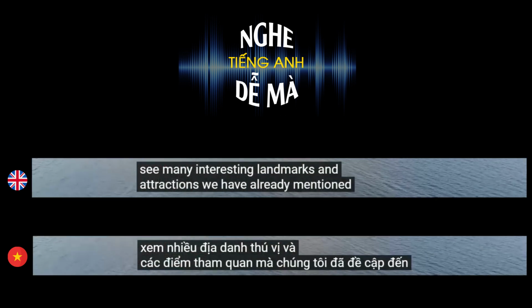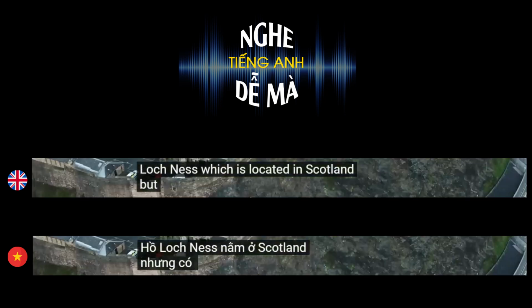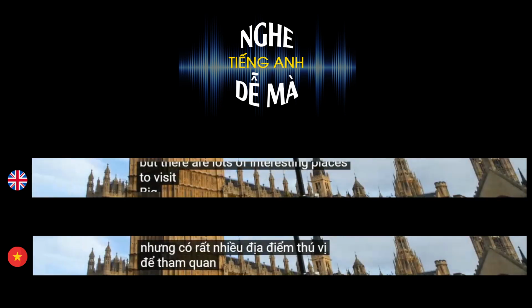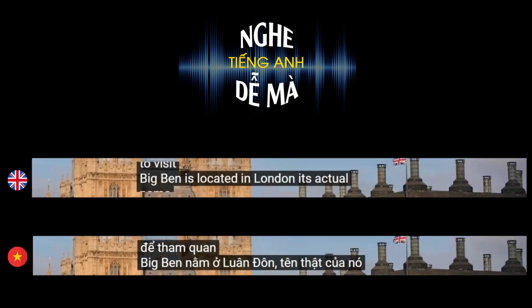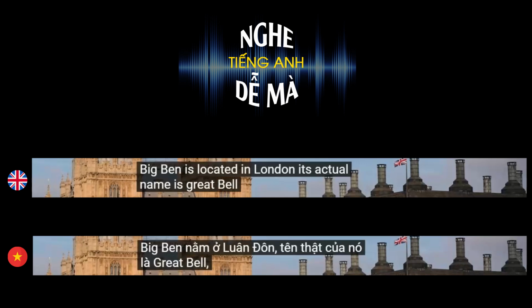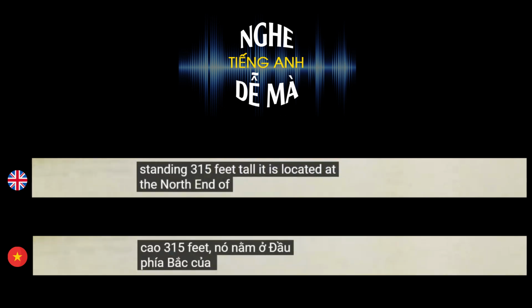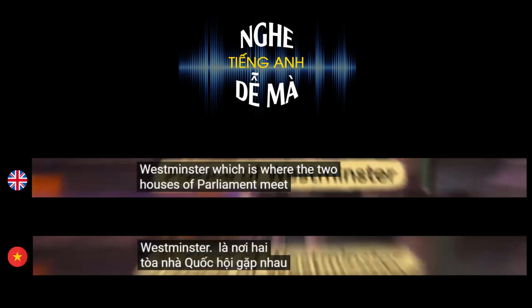Tourists from around the world travel to see many interesting landmarks and attractions. We have already mentioned Loch Ness, which is located in Scotland. But there are lots of interesting places to visit. Big Ben is located in London. Its actual name is Great Bell. Standing 315 feet tall, it is located at the north end of the Palace of Westminster, which is where the two Houses of Parliament meet.